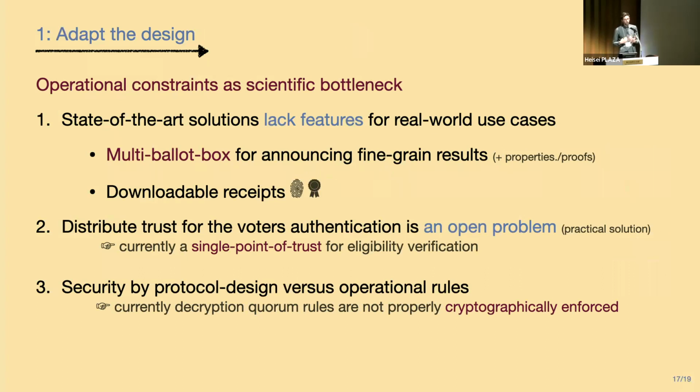So first, you could wonder why they had to adapt the design. I would say this is mostly because state-of-the-art academic solutions lack features for real-world use cases. Typically, just two examples. First, they cannot handle multi-ballot boxes, and this is crucial to be able to announce fine-grained results per ballot box. It's not only at the design level, it's also for stating the security properties, especially privacy, and in the security proofs. This is just not described at all.